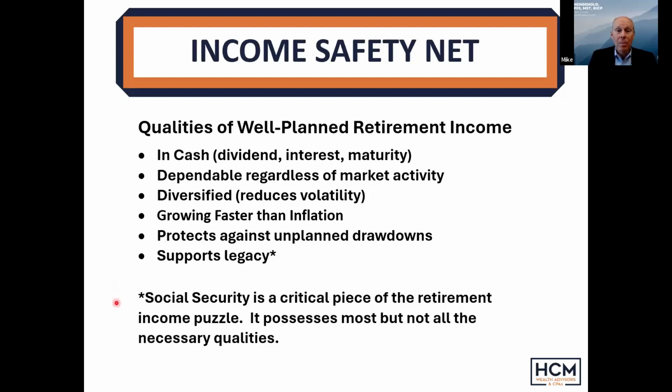And the big one for us particularly is growing faster than inflation. So the issue here is that you can go to the bank and buy a certificate of deposit. You can go to an insurance company and buy an annuity and get a straight payout. But as time goes on, the payout is fixed and the cost of living keeps going higher.